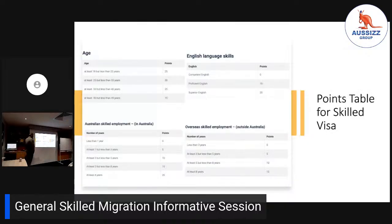So these are the points that you get for various things. As I said, the maximum points for the age, you get 30 points in the 25 to 33 year bracket. And for proficient English, 7 each, you get 10 points. Superior, you get 20 points.